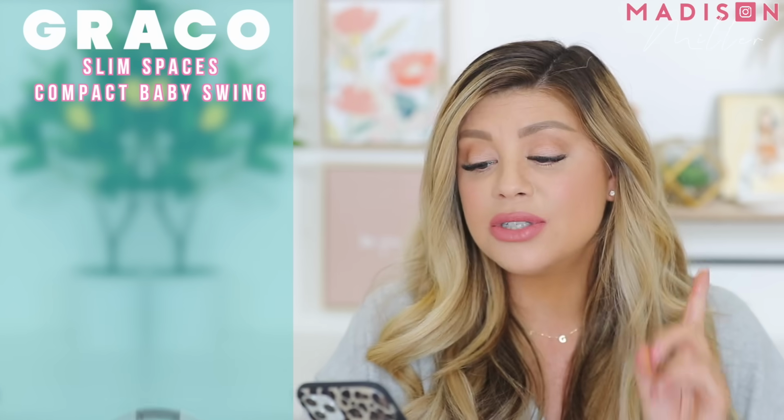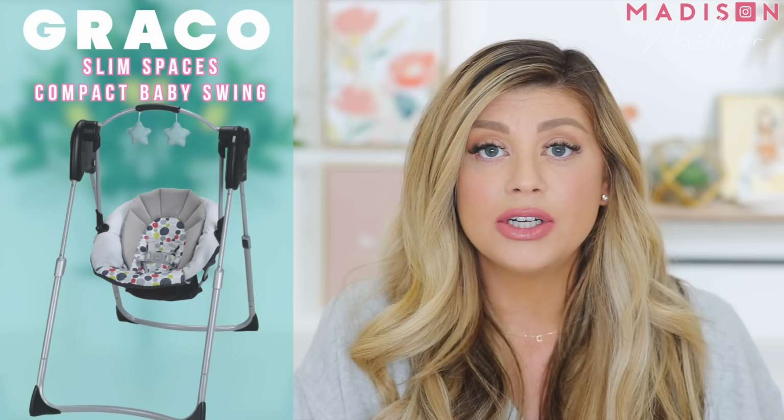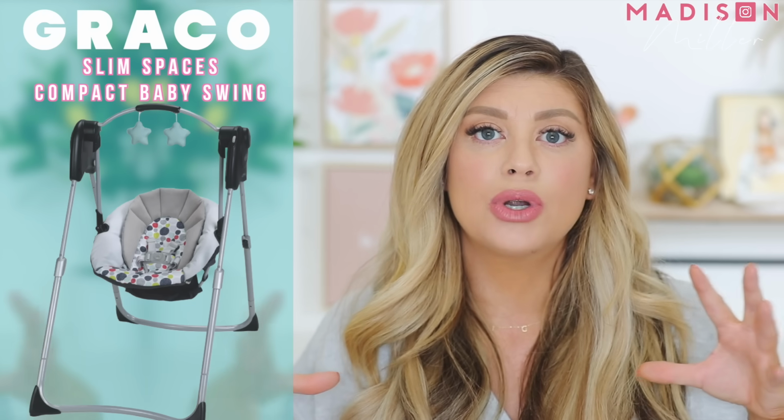I have a cheaper one here for you guys, which is one that we actually do have at my parents' house that my brother uses each time for his newborns. So this is the Graco Slim Spaces Compact Baby Swing. It retails for only $69. And what I really like about this one is the whole reason why me and my mom picked it out at Target was because it's super compact.